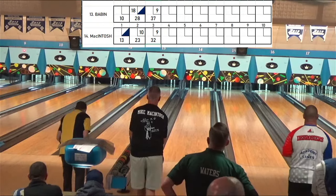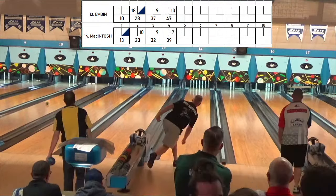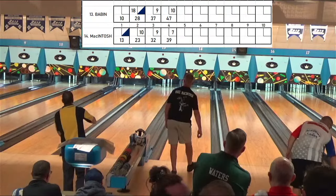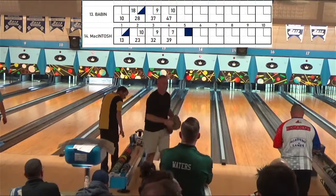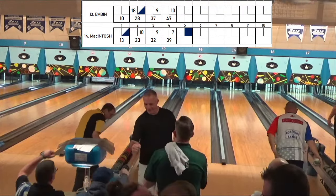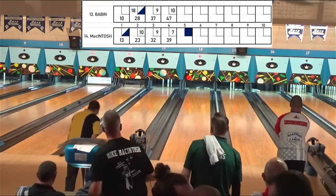McIntosh, it looks like he's shooting at the... Ooh. McIntosh drops a bomb, and there's a strike. That's a good way to close out the half. And he walks away at 49 and a 2-ball fill.